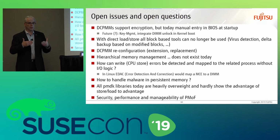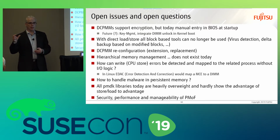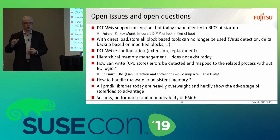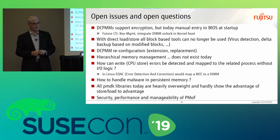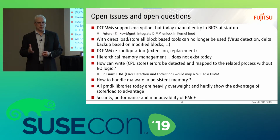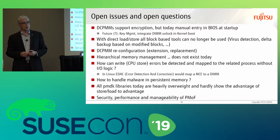If you encrypt it, you are protected in such a way, but today you have to enter the passphrase during the boot command manually. So this is not a very convenient key management at the moment. There are changes ongoing in the Linux kernel, 5.0 maybe, 5.1, where such an unlock through a passphrase should be possible later on from the operating system. But at the moment it has to be done in the BIOS area.